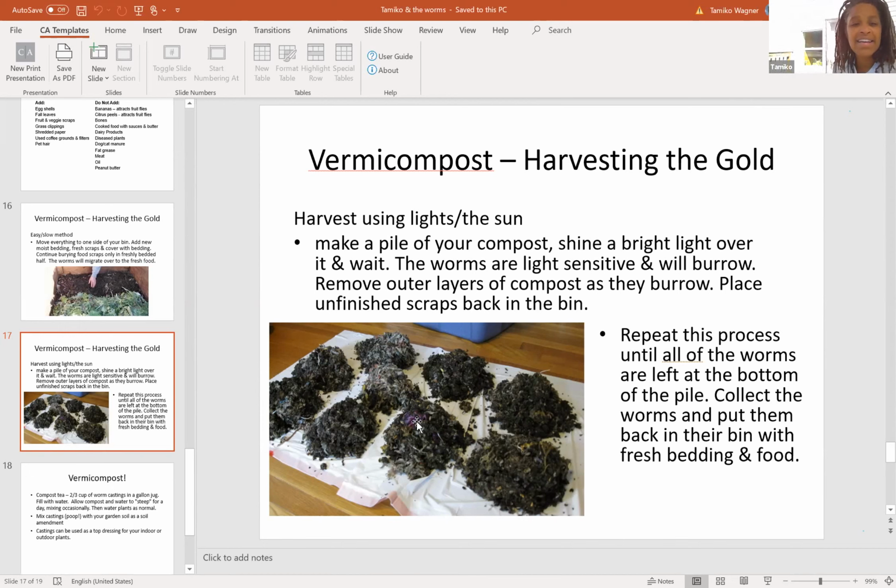How do I feel about that? It's a very fast method. I definitely feel like I'm torturing my worms. But I have done it, especially if it's late fall and there's only so much sun and I want to get all of this done quickly.